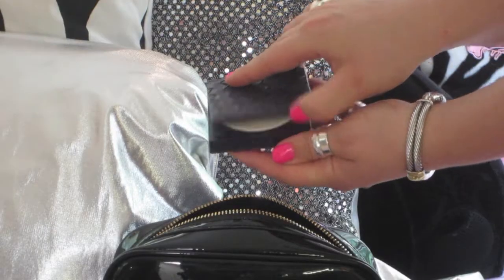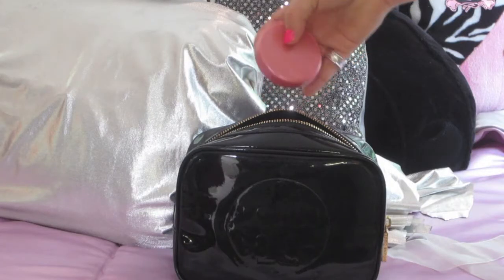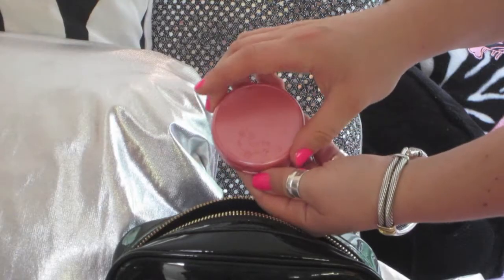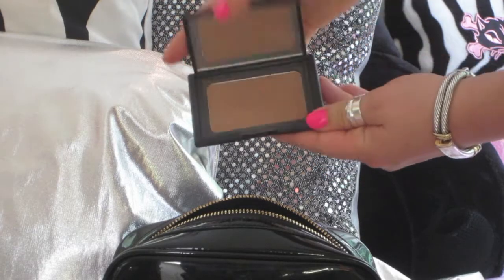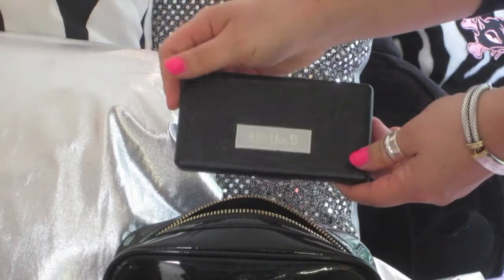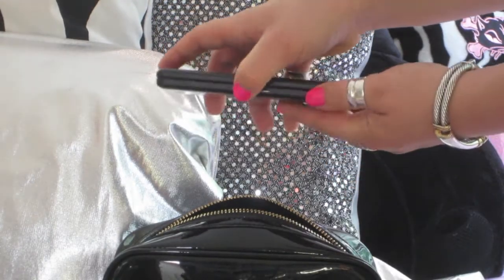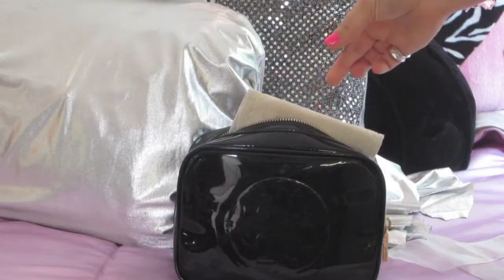My Tarte Powder in the shade Medium. My Tarte Blush in the shade Blissful. This is like my favorite blush. My NARS Bronzing Powder in the shade Laguna. I really like that a lot. And my Kat Von D palette, the Saint palette. This is a perfect little palette because it has all the good looks for summer. I like it a lot.